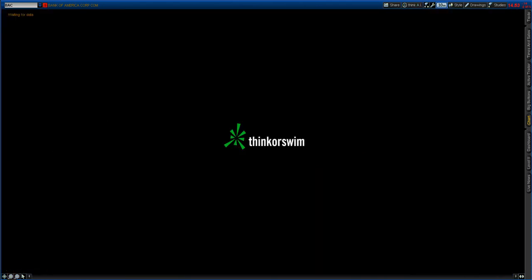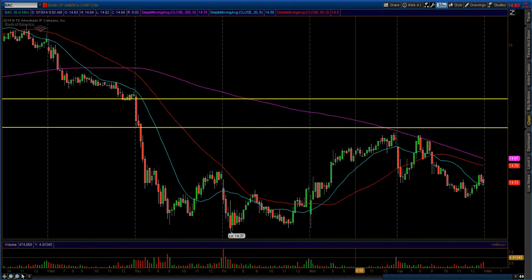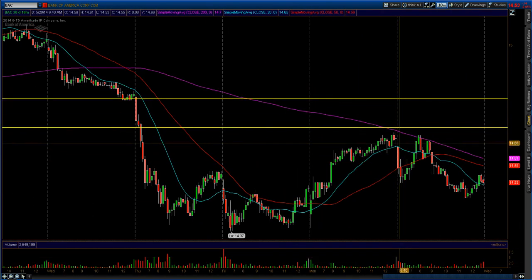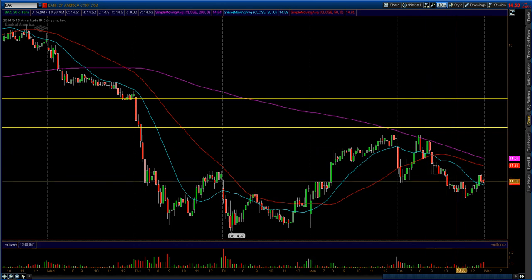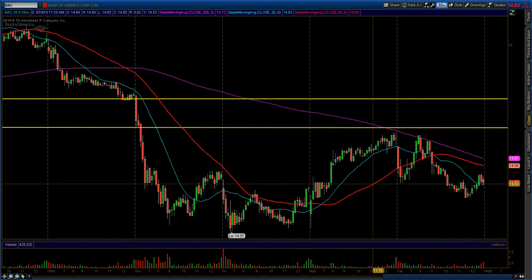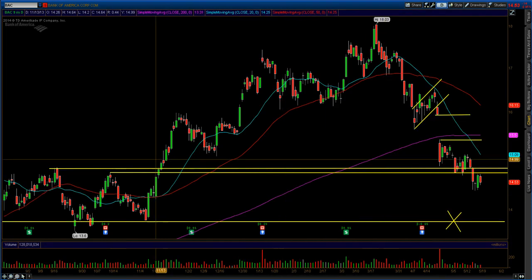Let's look at the 10-minute chart to get a better look here. As you can see, we sold off in the morning, rallied back up, just barely missed this level here, and had a nice sell-off towards the end of the day. All right, next up, I want to add one more stock to the list here.